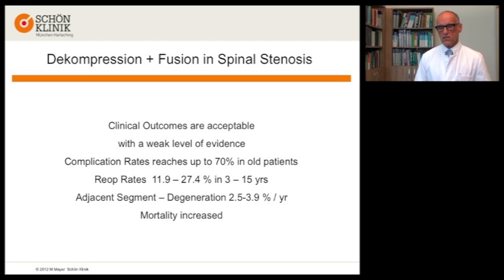And last not least, the mortality rate is increased in patients receiving a decompression and a fusion suffering from a spinal stenosis if you compare this to the mortality rate of other patient populations or with the mortality rate of spinal surgery in general.